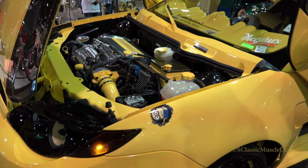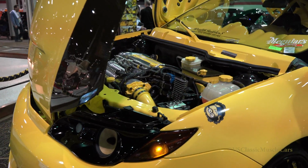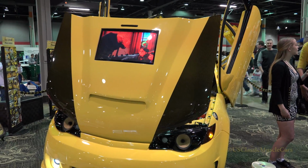Yes, it is. So, what made you make it a Minion car? Well, we were in our car show, and for some reason, a small child said, "Oh, look, a Minion car." And we just happened to be playing a Minion movie, and at that point, it developed into the Minion car.